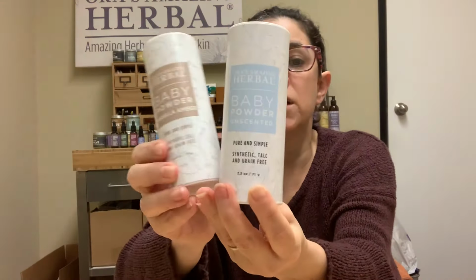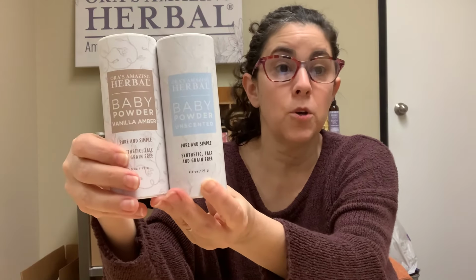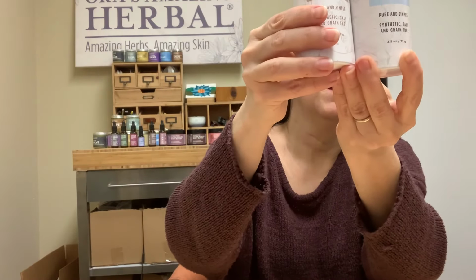It could also be used as a dry shampoo. It could be used like before you vacuum your carpet, but it's kind of a little bit nice of a product for that. Yeah, and that's that.